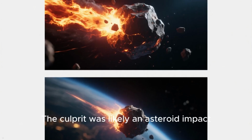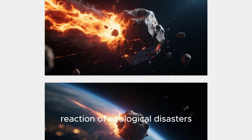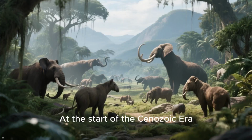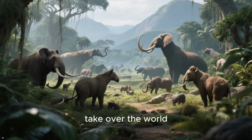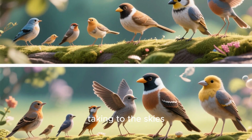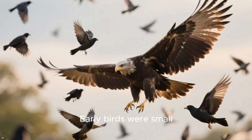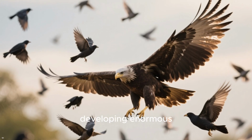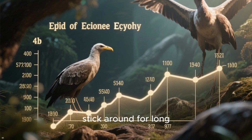The culprit was likely an asteroid impact, which may have triggered a chain reaction of ecological disasters, including a massive volcanic eruption in India. At the start of the Cenozoic era, it seemed as though mammals would take over the world. But they weren't alone. Birds also diversified, taking to the skies and evolving into all sorts of shapes and sizes. Early birds were small, but over time, some grew huge, developing enormous wingspans of up to 30 feet. But these giants didn't stick around for long.